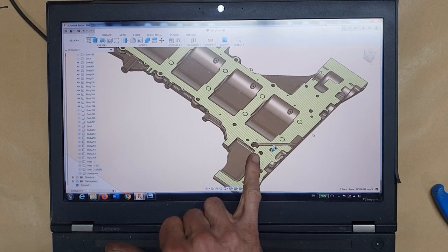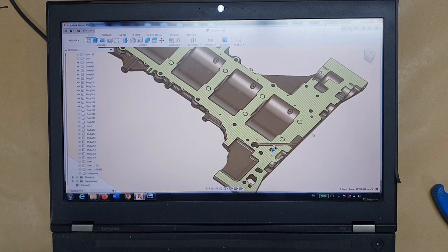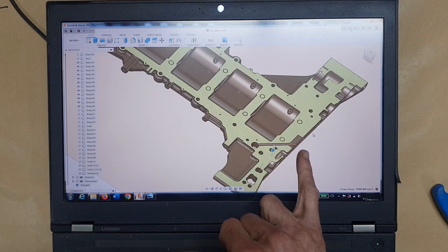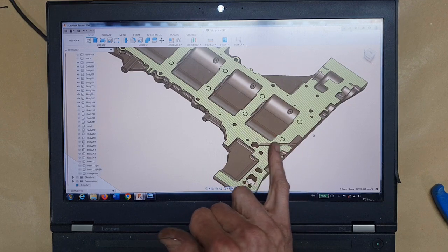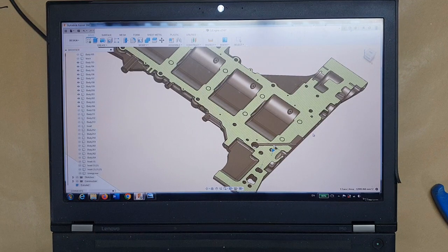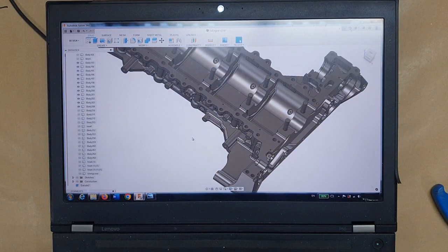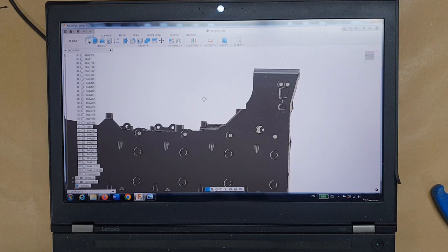So this is a counterbore here, as I said. Now this counterbore was plugged with a threaded bung, just because this has to be oil tight. Once you enter the bolt in here, you put in the bung, so this is oil tight or vacuum tight, because this has been sucked out here. And I'll flip that around and show you the bolt hole here.